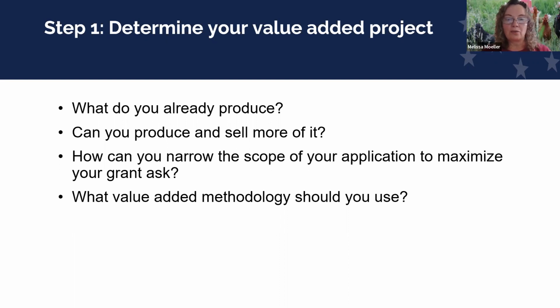Again, narrow the scope of your application to maximize your grant ask. Don't ask for 20 types of vegetables. Because if you do, then you're never going to be able to come back and ask to be able to do a market expansion for those 20 types of vegetables. If you can narrow it down to one, like Amy did with the radicchio, or like Dorcas did with first kale chips, and then second with dried beans.